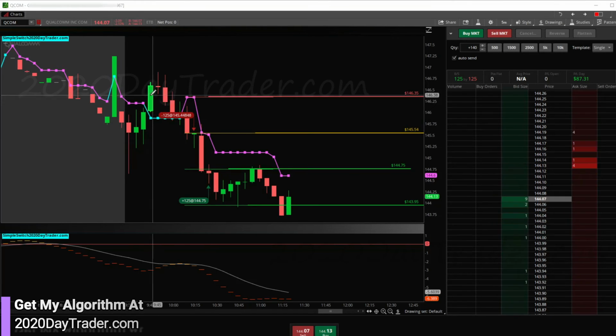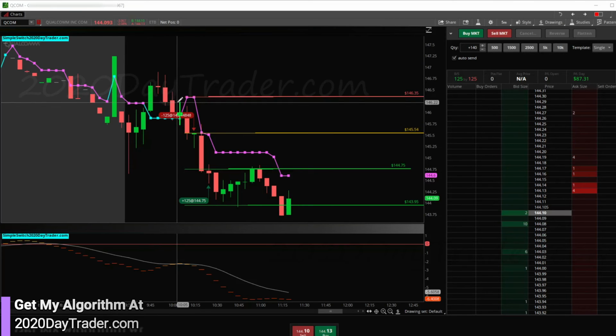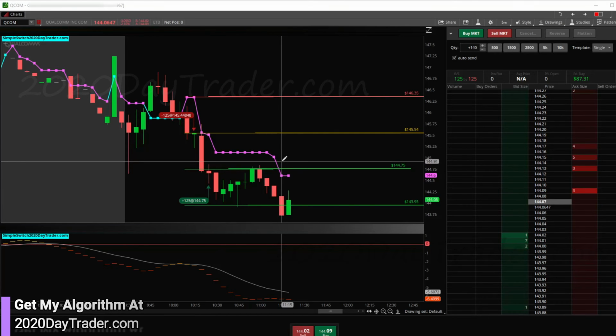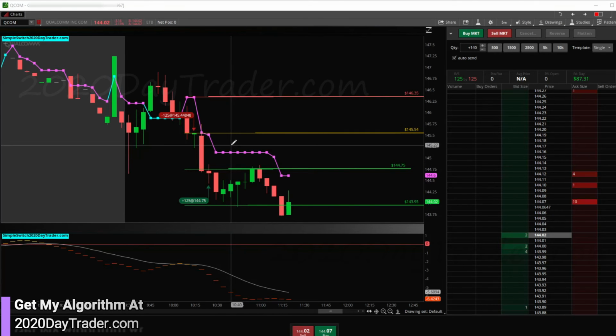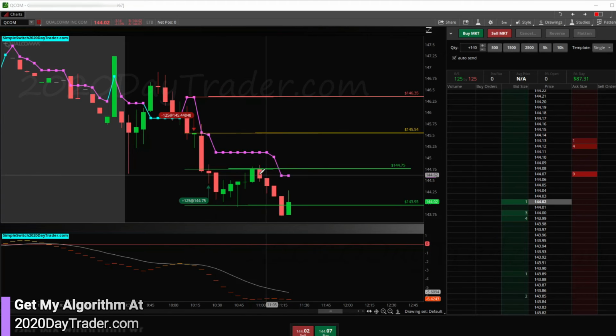So anyway, here's QCOM. We got our switch. It did not happen, which worked out. And then I traded the switchback on it, which is also another way I've vetted QCOM, and it works on either one. And the switchback is what I traded, and it worked out really, really great.